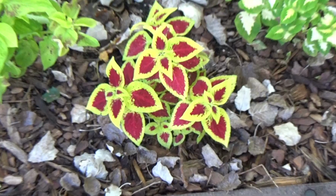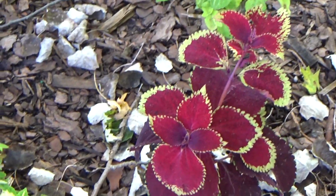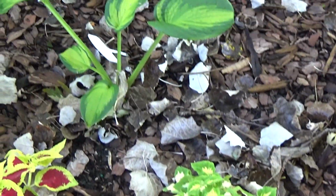I love this coleus right here. This is just like a beacon right in this garden. And then I love this one over here. Love that color. Not so green.